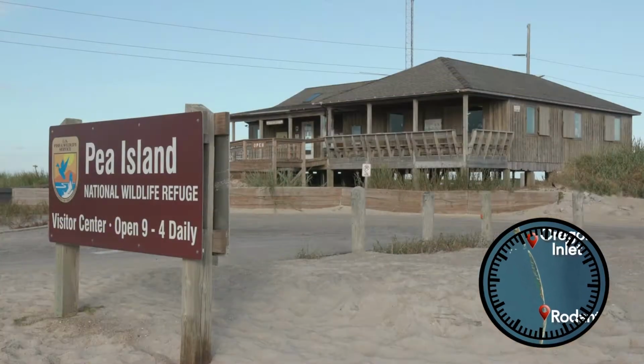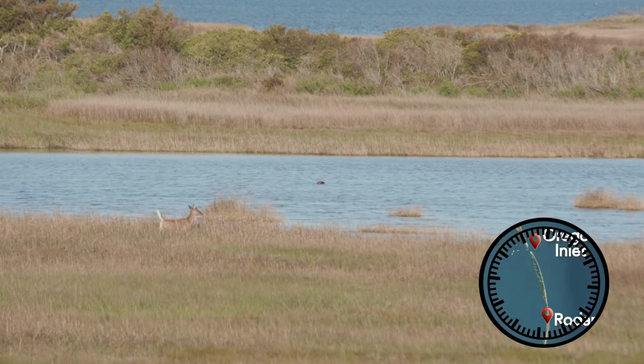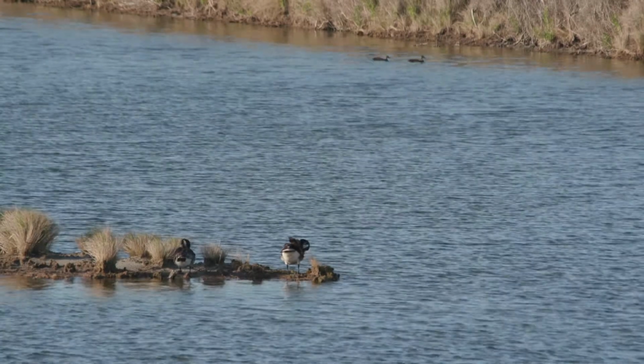The northern tip of Hatteras Island is Pea Island National Wildlife Refuge. Since 1937, the refuge has provided a protected habitat for the seabirds and waterfowl of the Outer Banks.